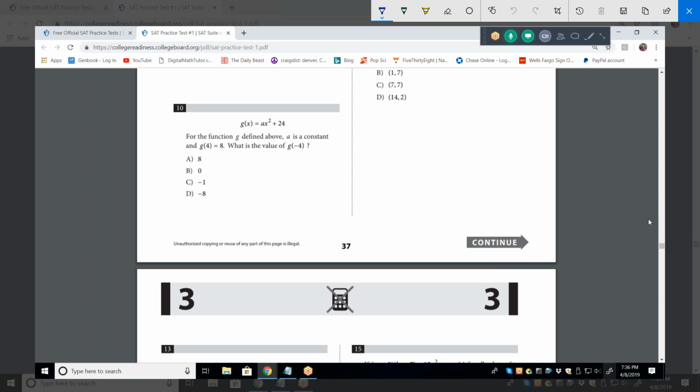So what's g of 4 mean? If this is g, what does g of 4 mean? What are we going to do?